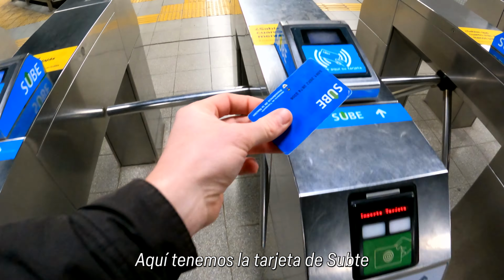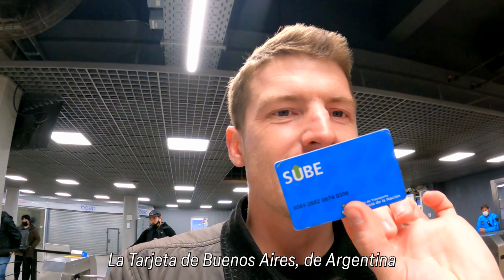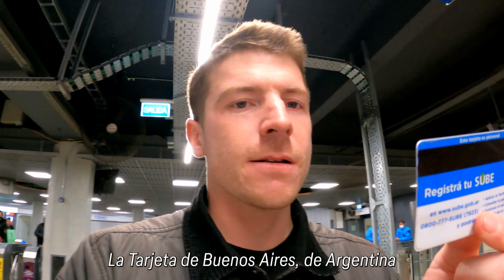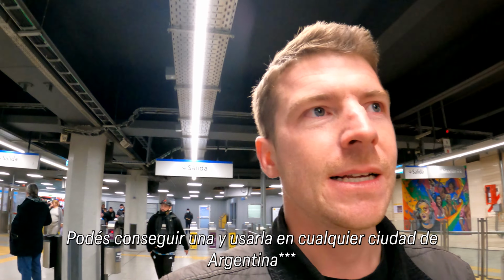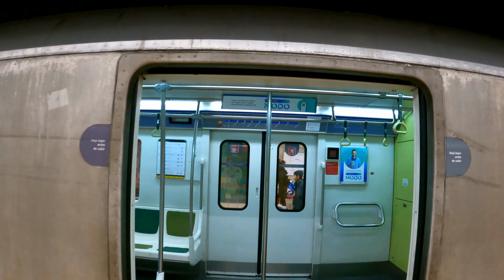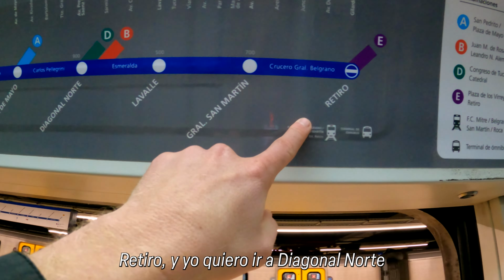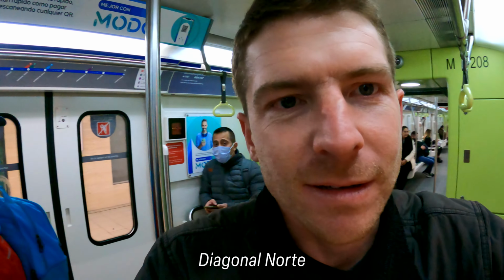Here we have the Subte card. The SUBE card, Buenos Aires, Argentina's card. You can get one of these and you can use it in every city here in Buenos Aires. It's the same transport for all of them, which makes things quite helpful. So, Retiro, and I want to go to Diagonal Norte. Diagonal Norte, that's where I'm off to. Let's go.